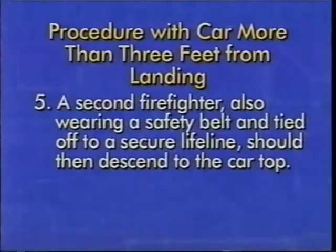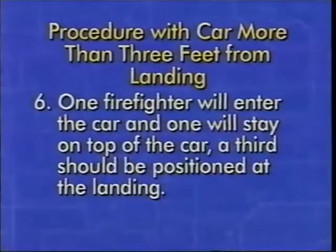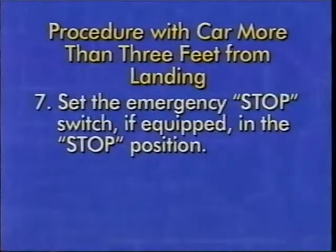A second firefighter, also wearing a safety belt and tied off to a secure lifeline, should then descend to the car top. Carry additional safety belts for use by the exiting passengers. One firefighter will enter the car and one will stay on top of the car, and a third should be positioned at the landing. Set the emergency stop switch, if equipped, in the stop position.